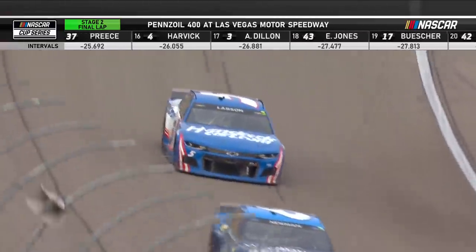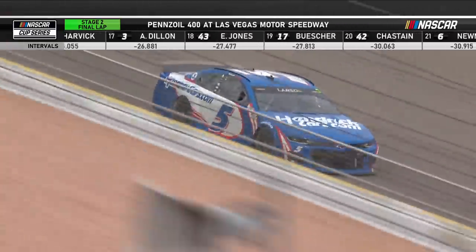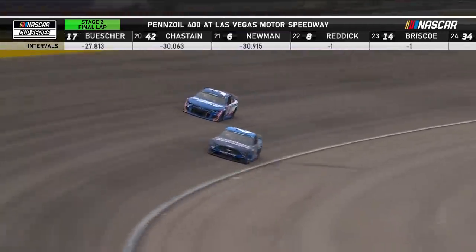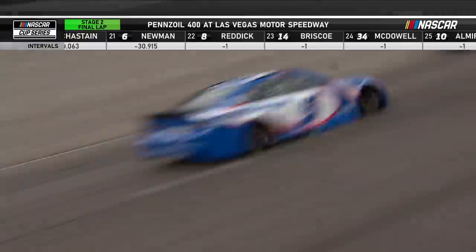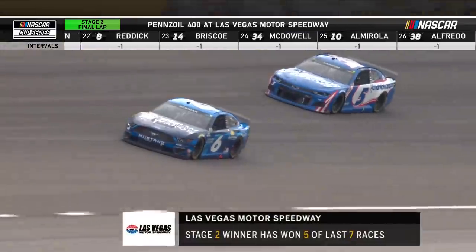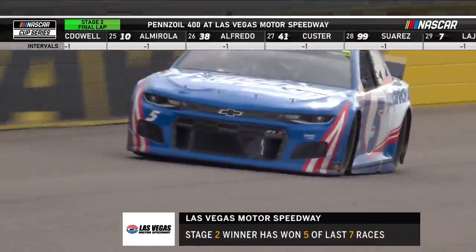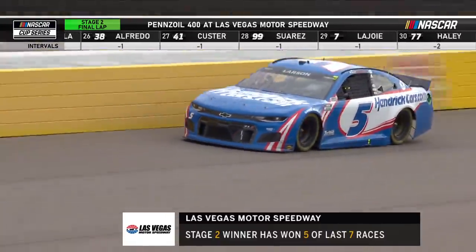Kyle Larson has led more laps today than in his previous 9 Las Vegas races combined. Well, we were all curious, what would Kyle Larson do when he gets into some Hendrick Motorsports equipment? He's certainly shown it here today.